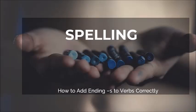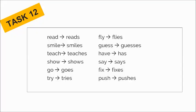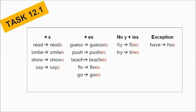Okay, let's go on. How to add the ending s to verbs correctly, because sometimes there are some changes in the spelling. So task number 12, I invite you to group these examples of changes to the third person into several groups. Let's see how many groups you can find there. And when you're ready, let's check the answers.